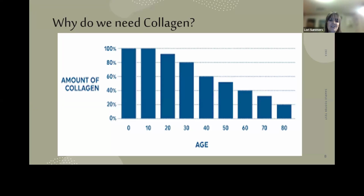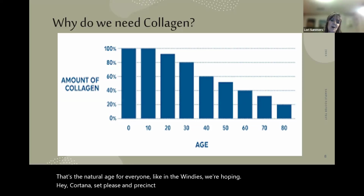And then as we get into our 20s, look what happens. So our collagen actually starts to decrease a little bit starting in the 20s. And that's a natural aging process for everyone. So if you look clear down to like into the 80s, we're only usually operating with about 20% of the collagen that we started with. So pretty concerning. And then how can we change that? How can we stop that process?